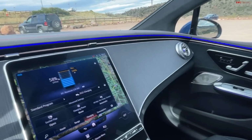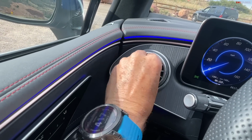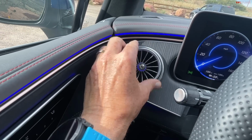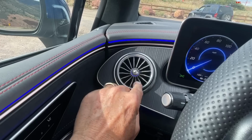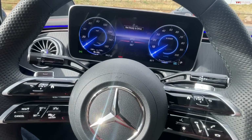What I do like about this, of course, are these rotary vents. I like the little blue lights around them. They are so sexy and just a pleasure to move. And you can see that a lot of engineering has gone into this.